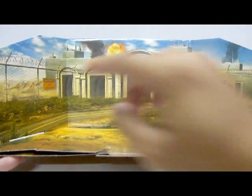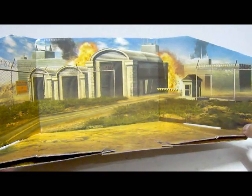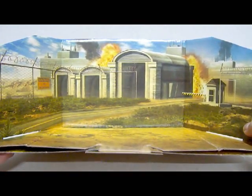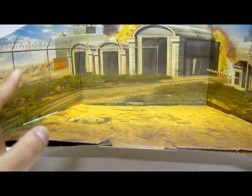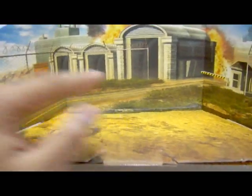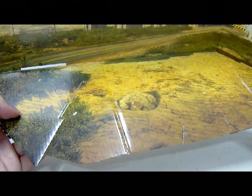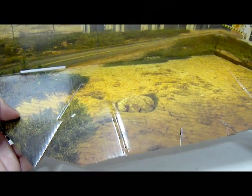Maybe. There's a fence surrounding the area. There's a toll booth there as well. Very nicely done. In the background there, you get to see the desert background. There's a lot of grass going on, a lot of sand, rocks, more grass in this area. If you fold the entire thing large enough, you get to see the picture way better.